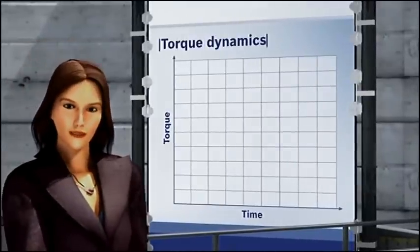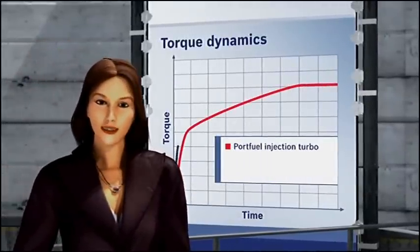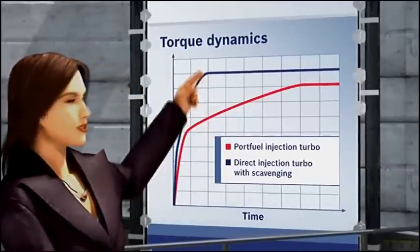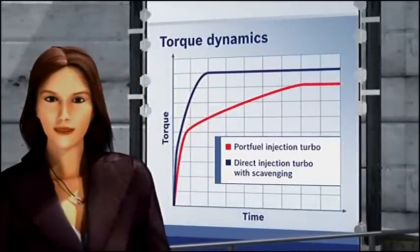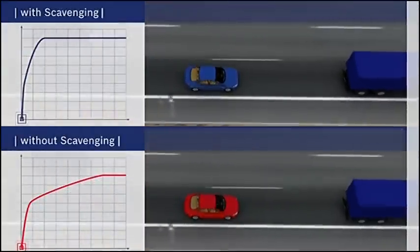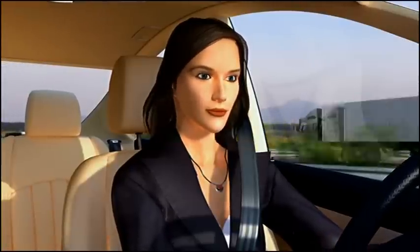The combined effect of these functions, in comparison with a turbocharged port fuel-injected engine, is a significantly more dynamic torque buildup and a 50% higher stationary torque at lower engine speed. The effect of scavenging can be clearly felt. The sporty engine response gives you the powerful feeling of a much larger displacement engine.